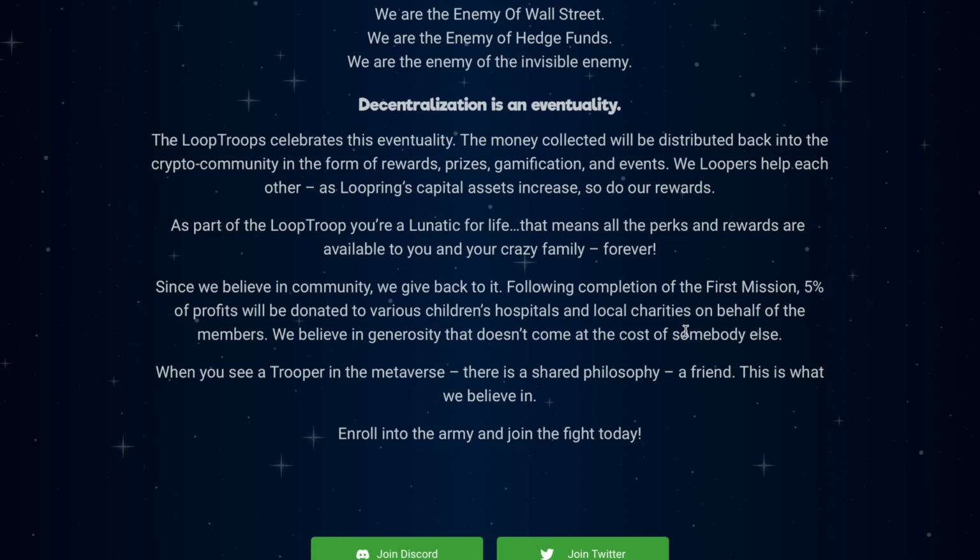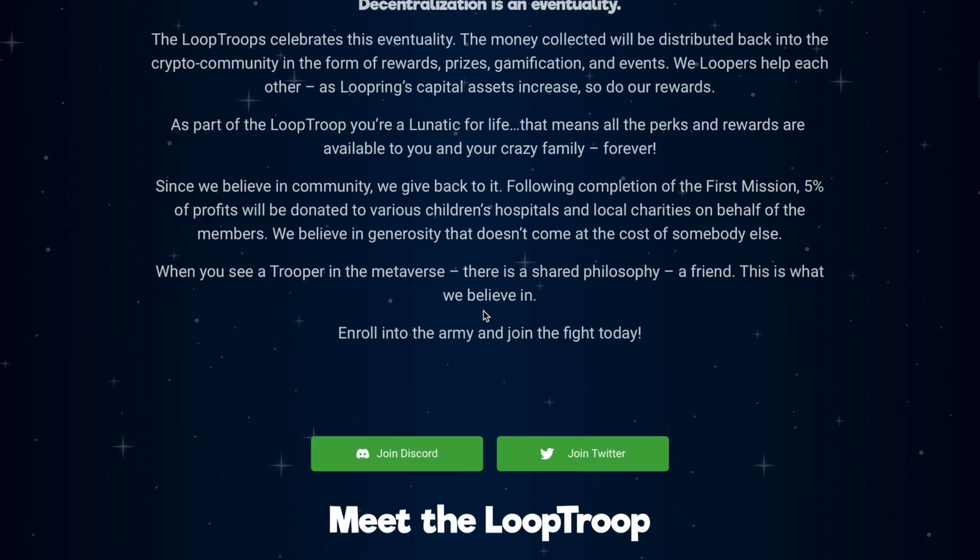Since everyone believes in the community, these guys are going to be giving back. Following completion of the first mission, 5% of profits will be donated to various children's hospitals and local charities on behalf of the members. They believe in generosity, and it doesn't come at the cost of somebody else. When you see a trooper in the metaverse later on, this is a shared philosophy. This is what everybody believes in, and essentially is the main goal of the project.